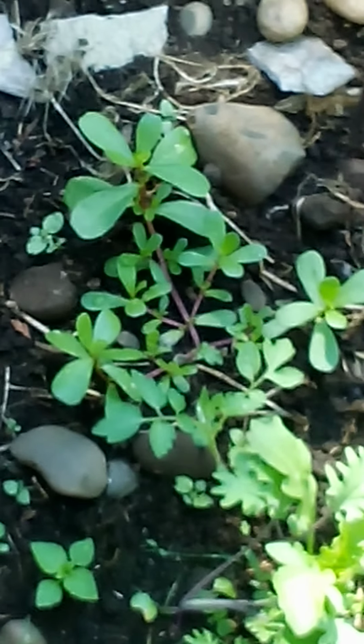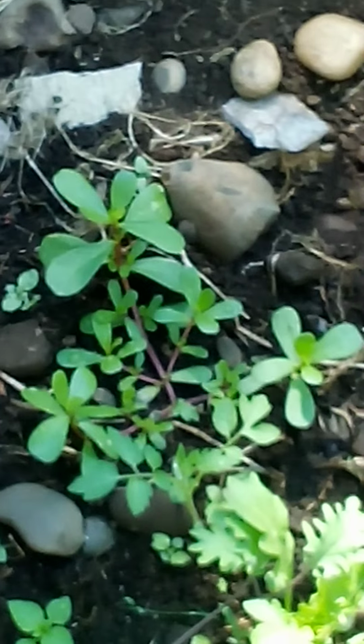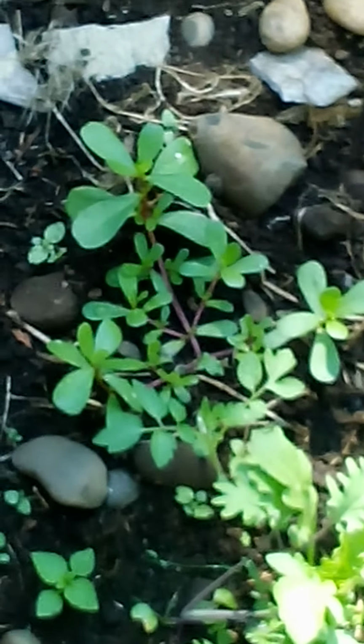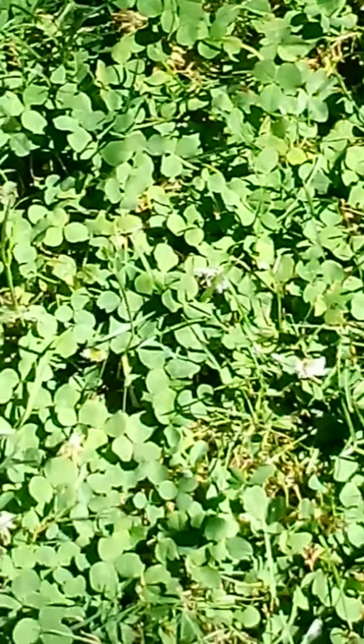Gifts from Mother Nature. This is in my garden. It is purslane. I was actually quite happy to find this in my garden. I didn't plant it, it just came up. And I hear that it has a lot of vitamins and stuff to eat, and you can just pick it right up and eat it.